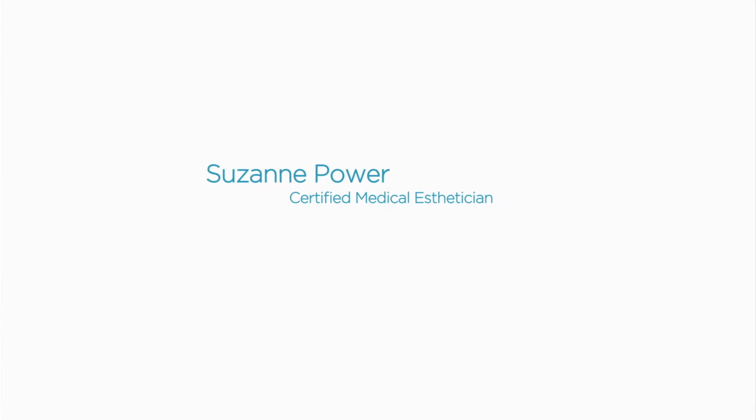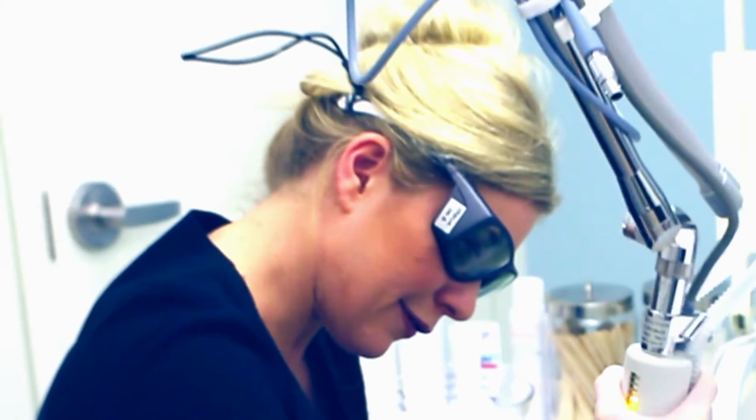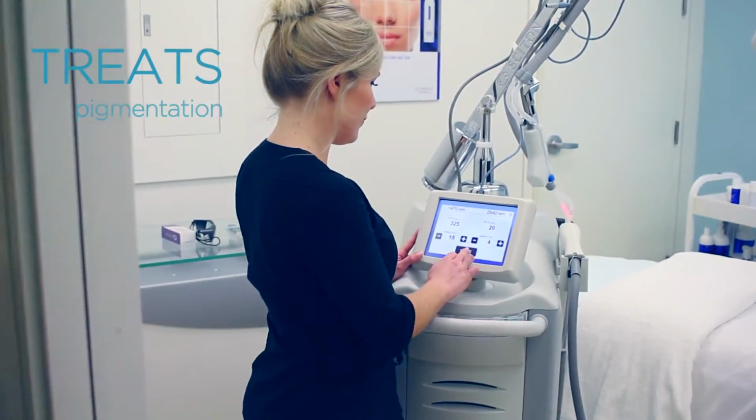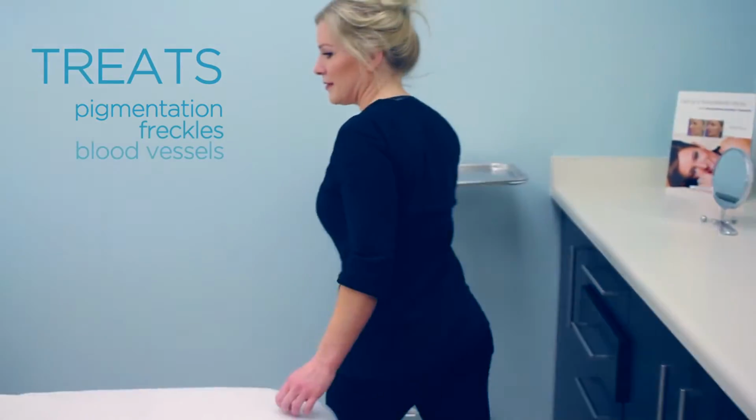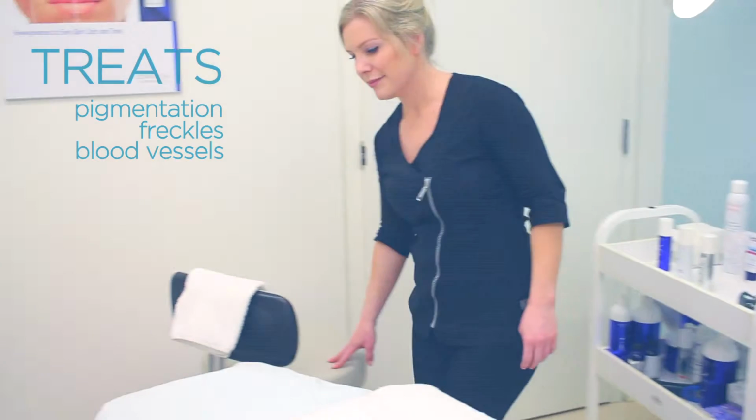And some of us would know this modality as IPL. However, this is an upgraded version of IPL. The technology is so much more advanced now. So it has a sapphire cooling tip. It cools your skin, so it's minimum discomfort. We still treat brown, so bits of pigmentation, sunspots. We can treat freckles, and then we can also treat blood vessels.